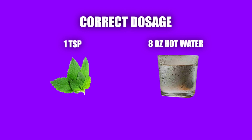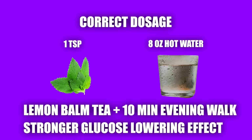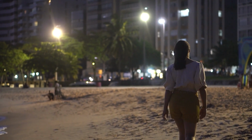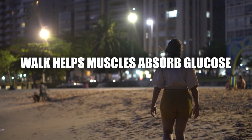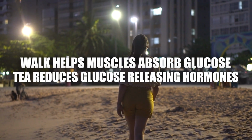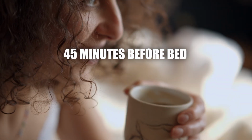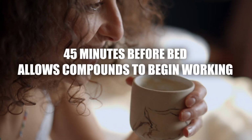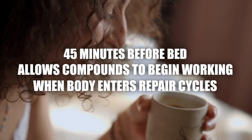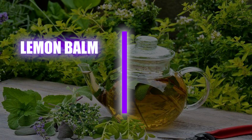Many of my viewers report that combining this tea with a 10-minute evening walk creates an even stronger blood sugar lowering effect. This simple combination works because the walk activates your muscles to absorb glucose while the tea reduces hormones that release sugar into your bloodstream. In practice, drink this tea about 45 minutes before bedtime. This timing allows the active compounds to begin working as you fall asleep, when your body is entering its natural repair cycles.